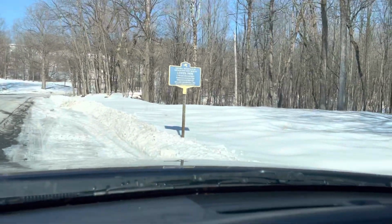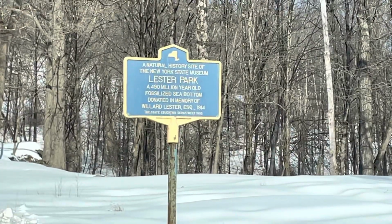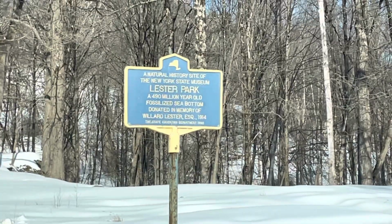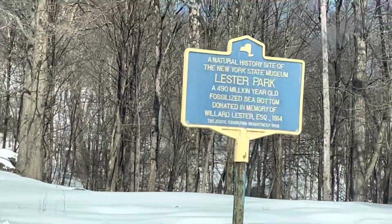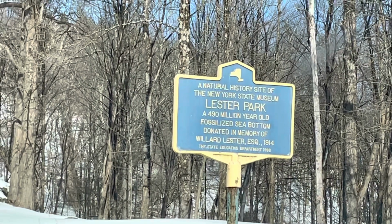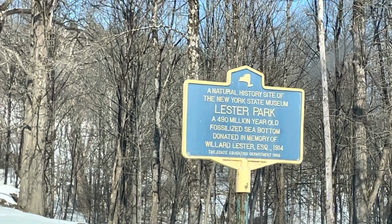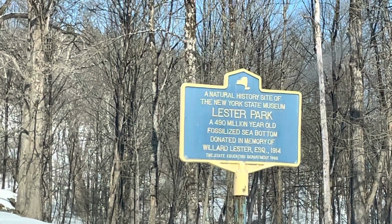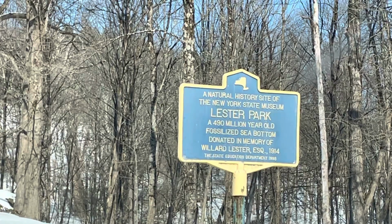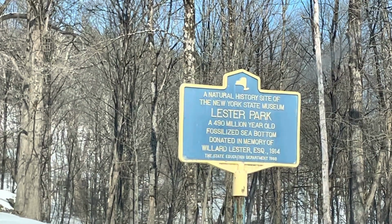It's called Lester Park. Let's see if I can get a little closer again. Let's see, a natural history site of the New York State Museum. Lester Park is a 490 million year old fossilized sea bottom donated in memory of Willard Lester, Esquire, 1914.